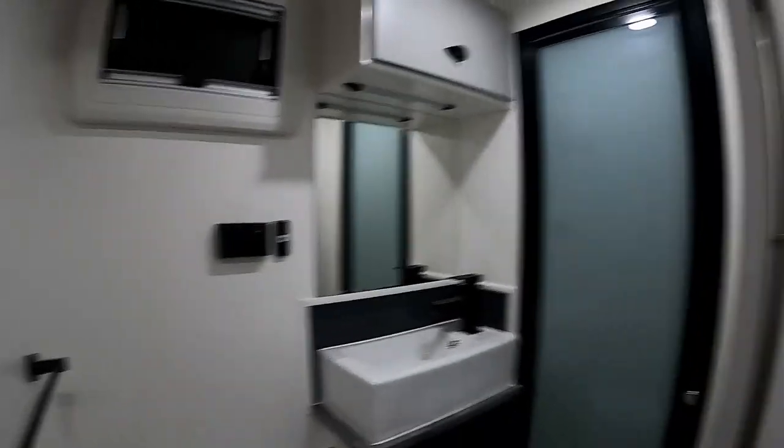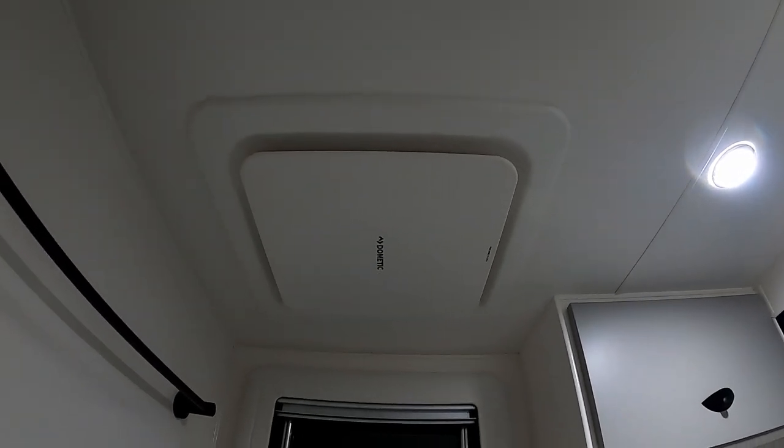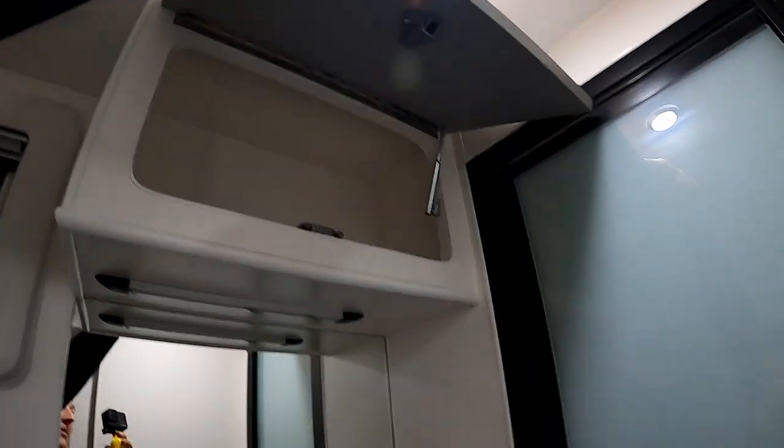And then the bathroom. So the bathroom, we decided that, well, we're only going to be going to the toilet and having a shower, so we didn't need a huge bathroom, but we're really happy with that as well. So we've got the Dometic toilet. We've also got the Dometic dust system there as well. Again, matte black pack. Cupboard space. And the shower. Stoked with that as well.